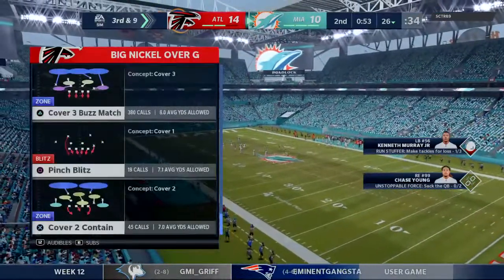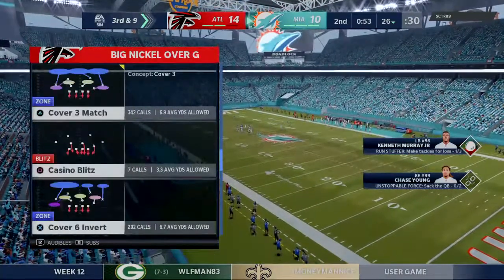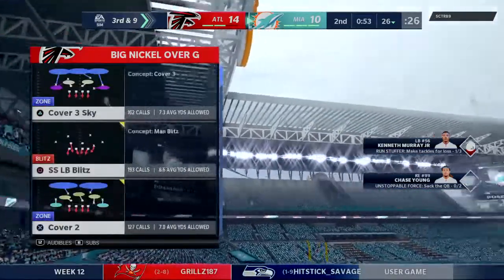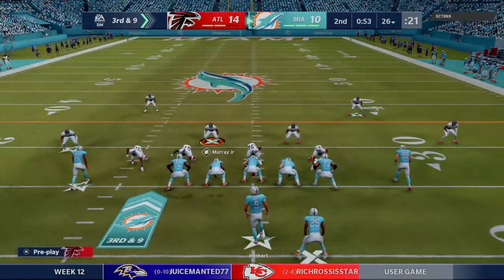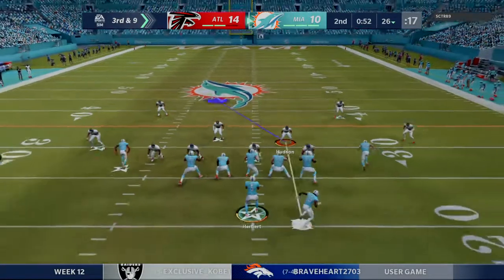He kind of forced that one there, didn't he? It's almost like he predetermined where he was going to go with the football. Yeah, he wasn't really going through progressions. He wanted to go to his top guy. You do that against this defense, they'll make you pay, won't they? Yeah, they certainly will. They react very quickly to the thrown football. After an incomplete pass on second down, that'll leave him trying to convert on 3rd and 9.